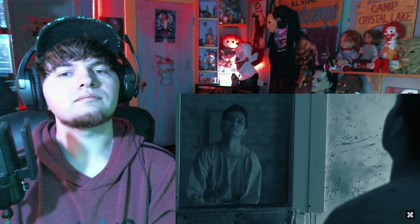Alright guys, so this is the psychomantium. It has a mirror up here, a mirror right there, and it's used for scrying, which is basically looking into a clear surface.